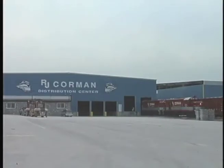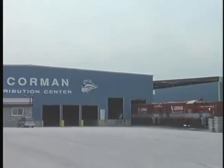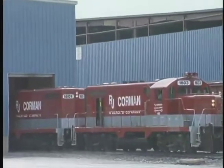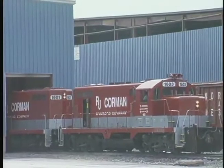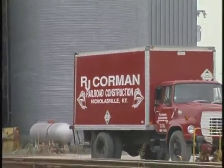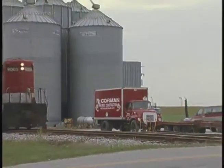R.J. Corman is big in intermodal freight transport, as attested to by this large distribution center at Rockfield. However, we do not expect we will see the stylized diesel F units that decorate the side of the building operating on the railroad. Corman is a diversified company within limits. Railroad construction is one of its operations.